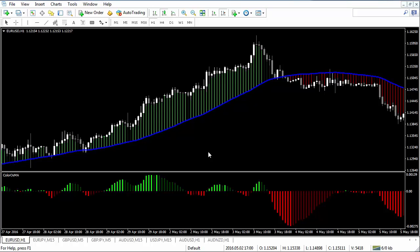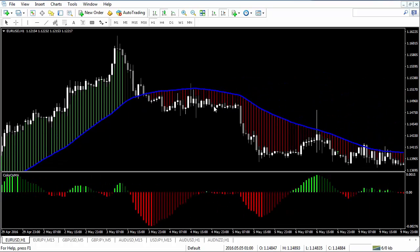Our entries are going to be based largely off of the color of these indicators. We are waiting for an indicator to turn a bright color, a dark color, and then back to bright. In a long trade, we're looking for the bright green to turn to a dark green and then back to a bright green. In a short trade, we're looking for the indicator to be bright red, turn to a dark red, and then back to a bright red.